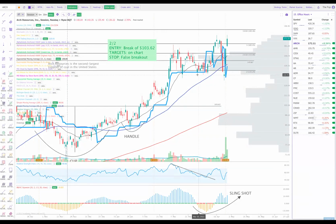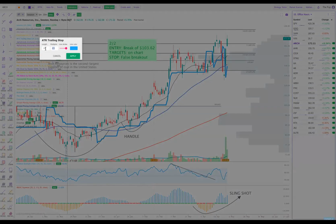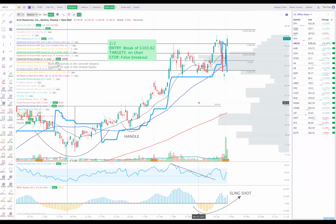You could see right here, you get stopped out. So it's a little bit of an early signal, but I would have missed maybe another 7 to 10% of that move. That's why I generally like to keep a 3.0, especially in this kind of market where it's really choppy and volatile. You have to give these trades room to breathe.